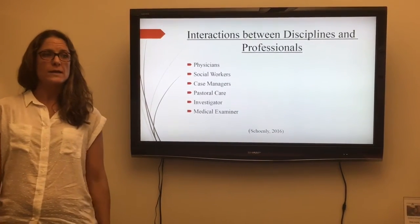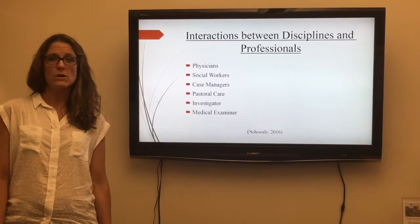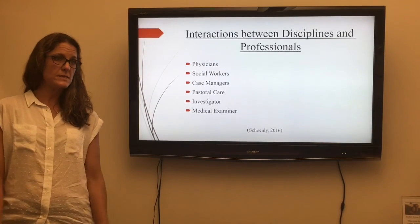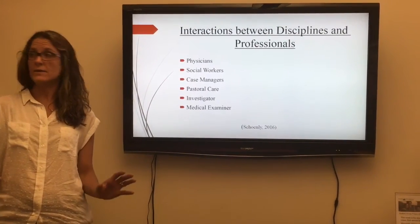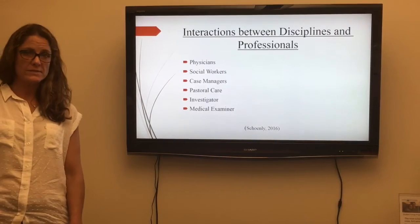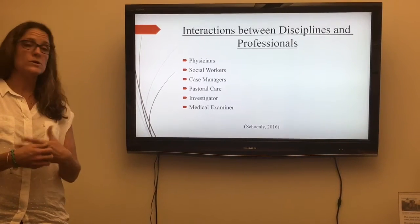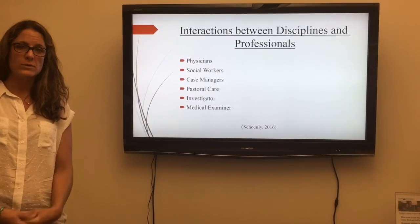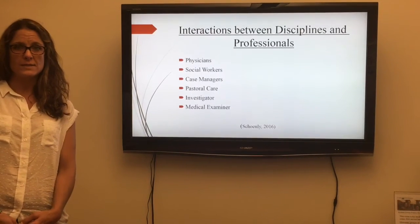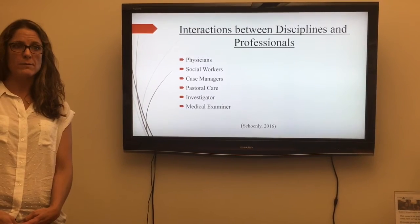The investigator: anytime there's a death, whether it's in the institution or in the hospital, they have to call the investigator because all deaths are a crime scene. The bodies are a crime scene, so they can't be touched. Everything has to be left intact on the patient. And the investigator comes and asks a bunch of questions and takes pictures. So the nurse is involved in all of that, answering the questions, going through the chart with the investigator. And once the scene is cleared by an investigator, then you can call the medical examiner, and they will come and pick up the body.